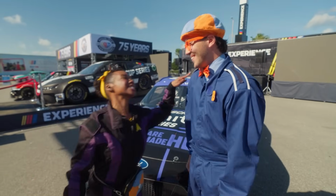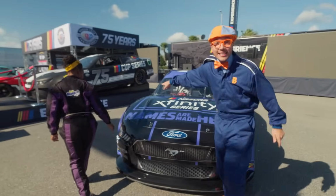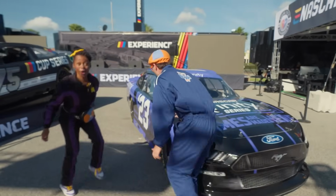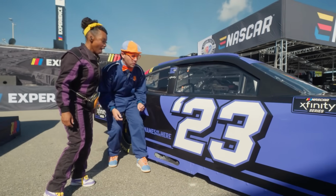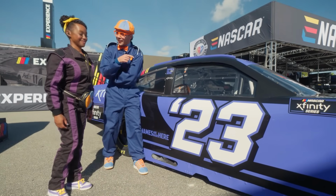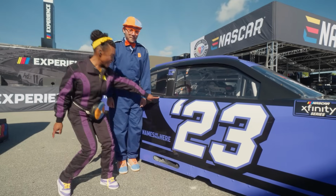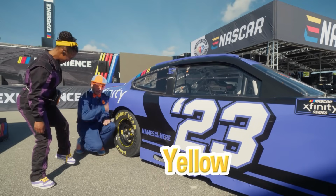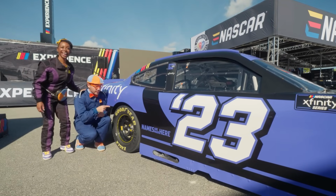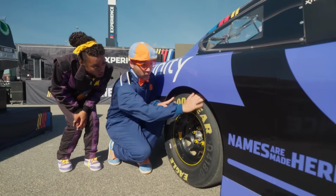Oh, yeah, first things first. Safety first! Whoa, and check out this side of the race car. Cool! Whoa, look at it all! Hey, do you see what color this race car is, Meekah? Yeah, two of my favorite colors, purple and some yellow on the tires. Whee! Whoa, yeah, and these wheels and tires look so big. Check it out. Whoa, they're really smooth.